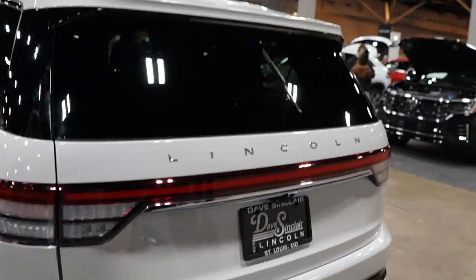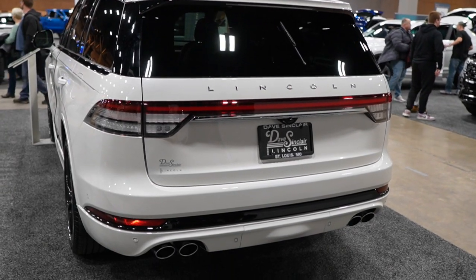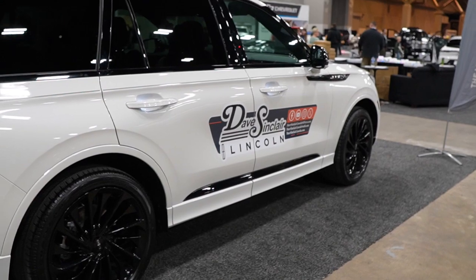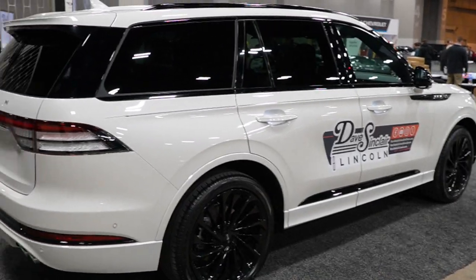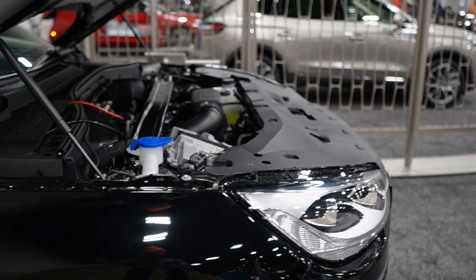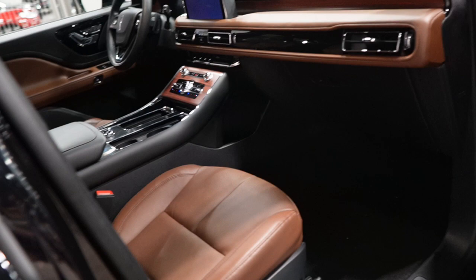That's that Lincoln, guys. I almost got this last year. I almost bought it. I was close. I like the way this Aviator looks. It really has a lot in it that it's offering. Wow, I love the wheels. I love the back of it, the way it sits. This is the 2024, so it hasn't changed much. They probably added a few things, but 23 and 24, it's basically the same.